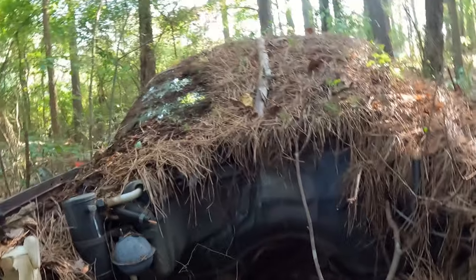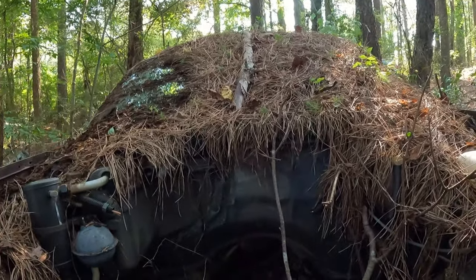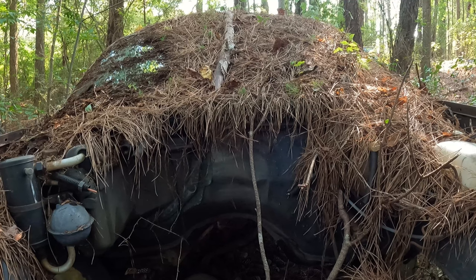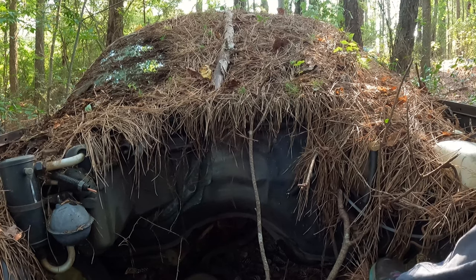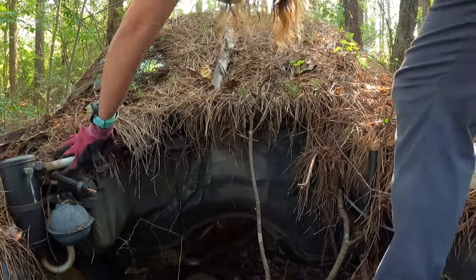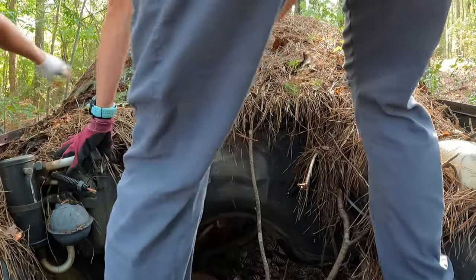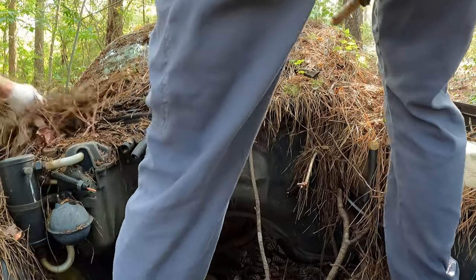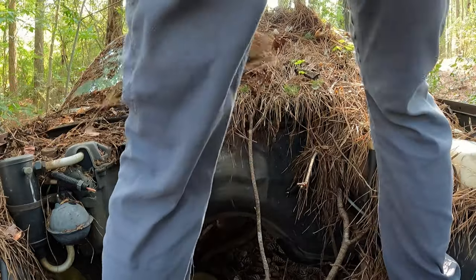Okay. We're about to hook this here and just grab it. I actually don't think it's going to be that hard to pull. You going to knock all this junk out? Yeah. Well, you could knock it straight to the side.